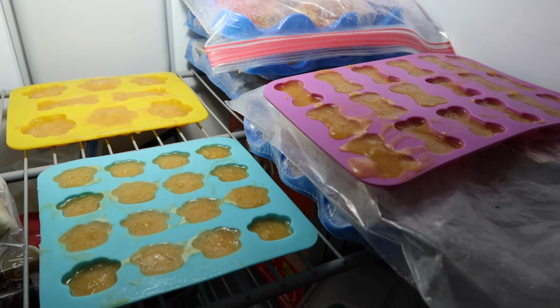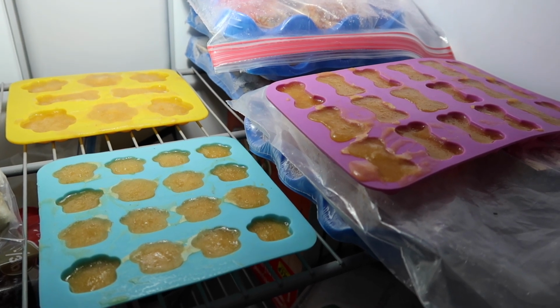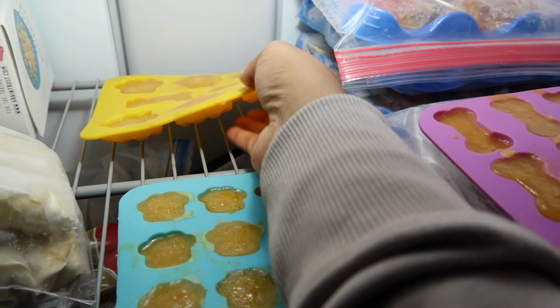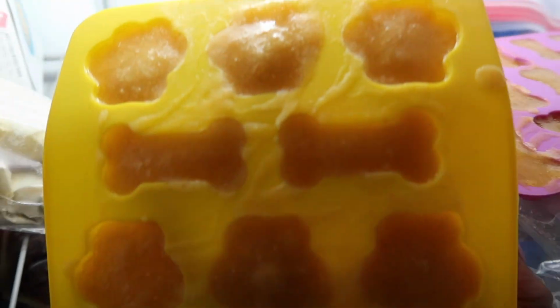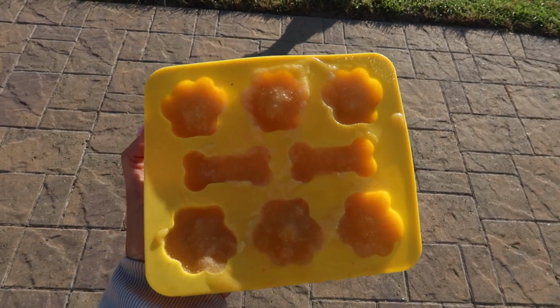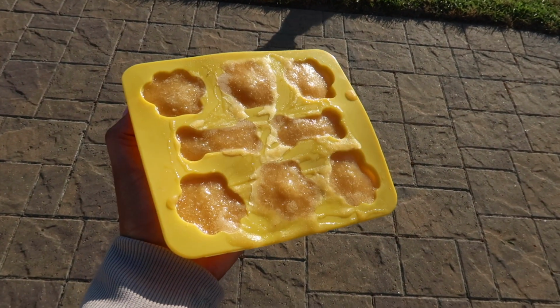Dogs are outside cooling off and I'm grabbing their treats. They look like they're completely frozen. Let's do this one. That looks perfect. I'm gonna take it outside to them. So here's a better look at the treats. I'm gonna just kind of pop them out and give it to the dogs.